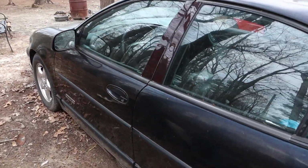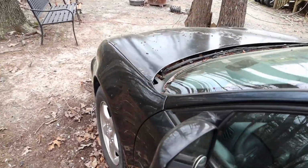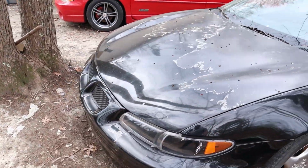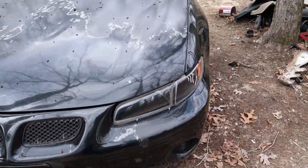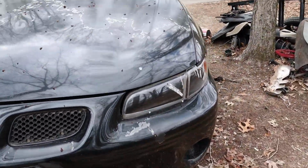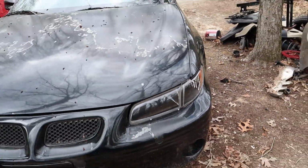If you remember that video, it did make it, I don't know, probably a year, but that clear coat did flake and did come off. The headlights, however, that I put in last year still look really good. They're a little dirty right now from pollen, but still clear, good lenses, no problems there.